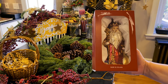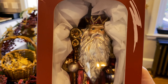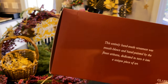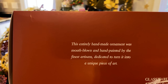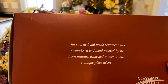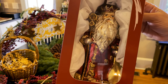And when I saw this ornament, it was so rich. The colors are so, so rich. I should have taken it out of the box, but you'll see it out of the box soon enough. It was purchased from Home Goods. It says, this entirely handmade ornament was mouth blown and hand painted by the finest artisans dedicated to turn it into a unique piece of art. And that it is. It is a unique piece of art. Absolutely beautiful.